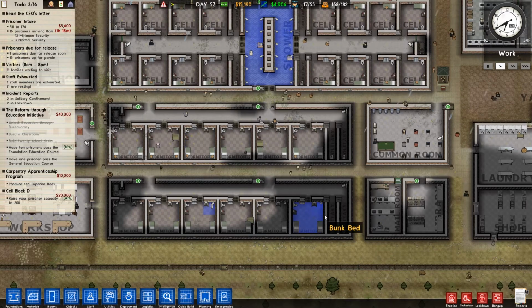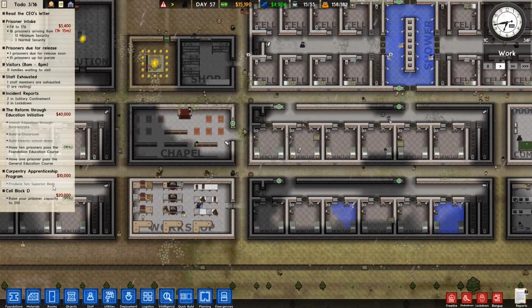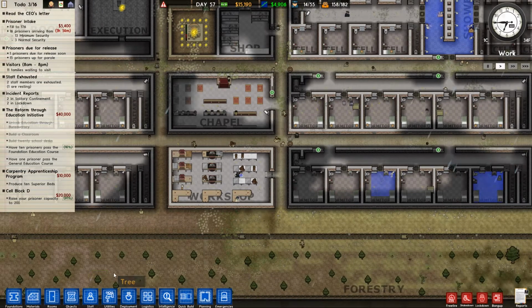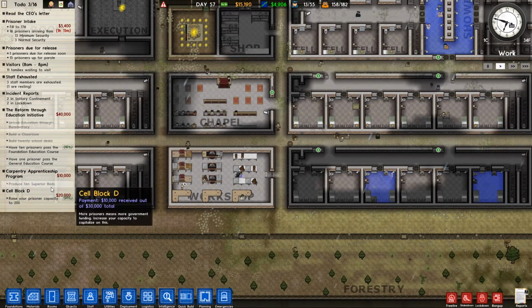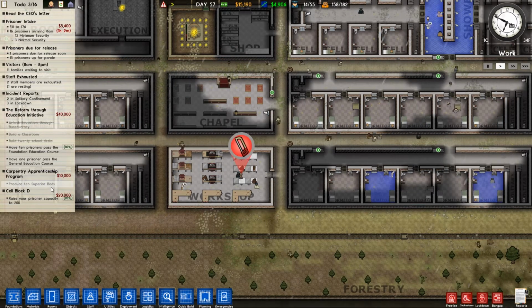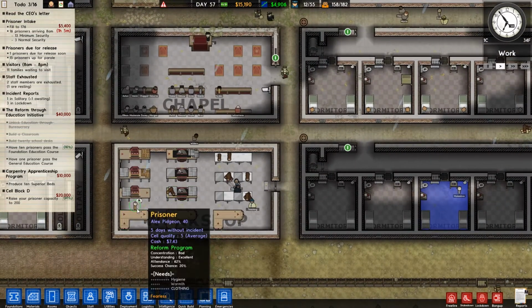Still got a few CCTVs that are struggling. Yeah, they are connected up. It's just because the people watching them are cycling around. Still haven't produced 10 superior beds yet. In fact, I don't know how many beds we've produced, if we've produced any at all. People do seem to be using the carpenter table.